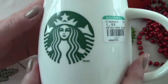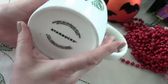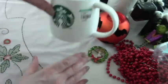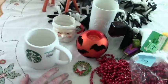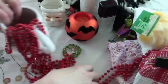It's a non-tippy ovary one. It's in pretty good shape. It needs cleaning, but it's from 2011. So that's nice. That would look good with a red tree in it. Or you could do it like this too. Be cute. So we shall see.